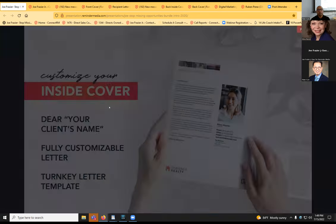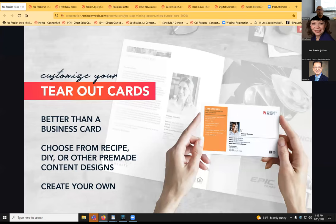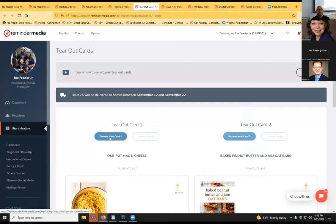All right, and then in the crease of the magazine, there's this tear out card. So there's actually one in the front inside, and then there's another in the back inside. Think of these as like glorified business cards, okay, or upscale postcards. But this is something your client or prospect can rip out. Your branding sits here as well, but the tear out cards are 100% customized. So you can have us put anything you want. We have tons of options.